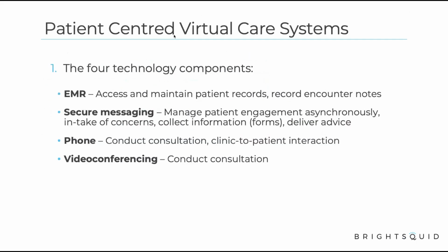So there are really four components to a virtual care system. When virtual care became an urgent need for a lot of clinics, the natural thought is that we need to get video consults on the go. But we'll talk about the distribution of the different types of technology, but really just one system is not enough. So the base or anchor of your virtual care system is your EMR. That's where your patient record is. That's the housing where the information is.